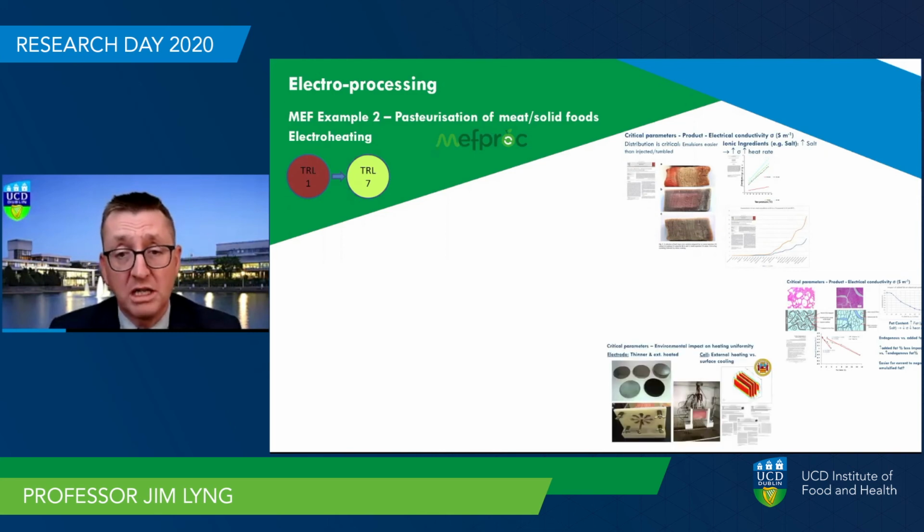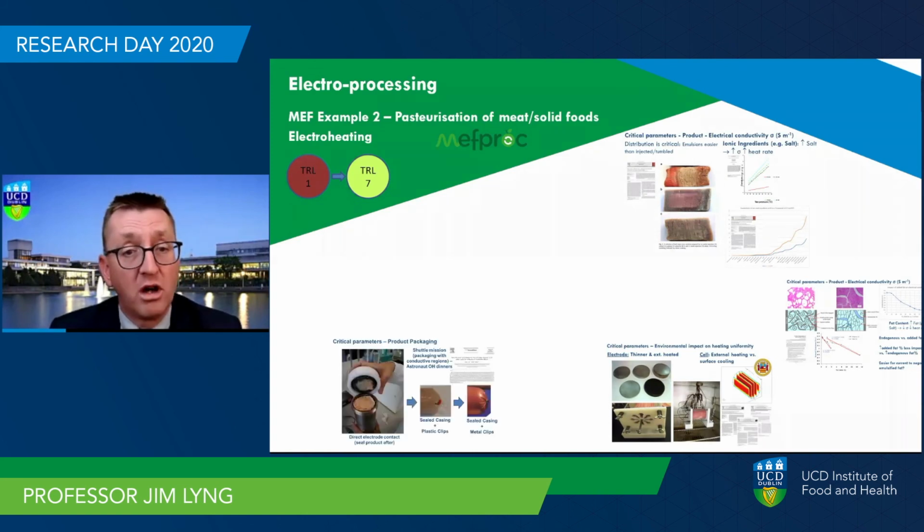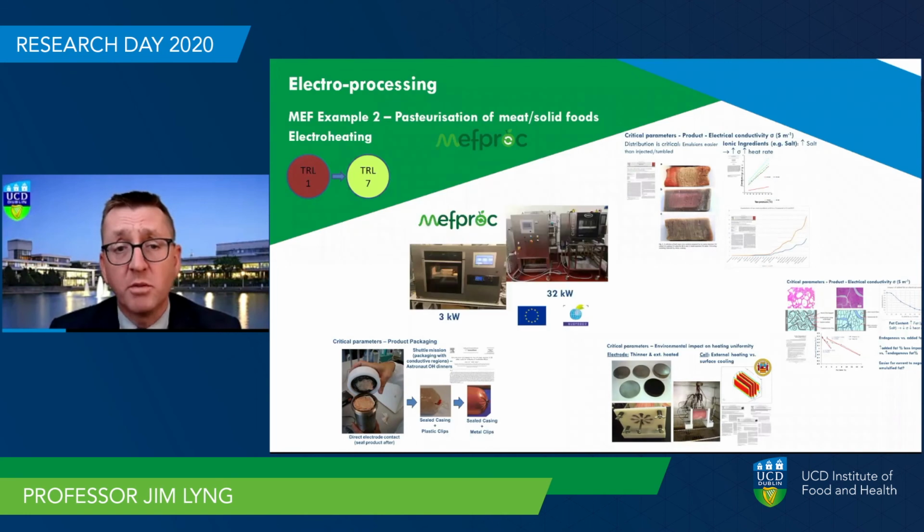We've done a lot of modeling in conjunction with other partners on the environmental impact and the role it plays in heating uniformity. We've worked on packaging of foods, and we're now at a point where we can MEF process products in a sealed package, which is commercially quite significant. And we've now reached a point where we have two very nice pilot scale systems, and we have a project which will be running for the next couple of years, and we hope to take this technology further in terms of its application to meat and other matrices in the next few years.